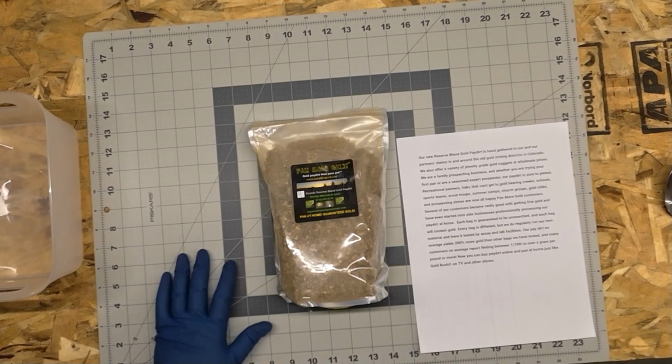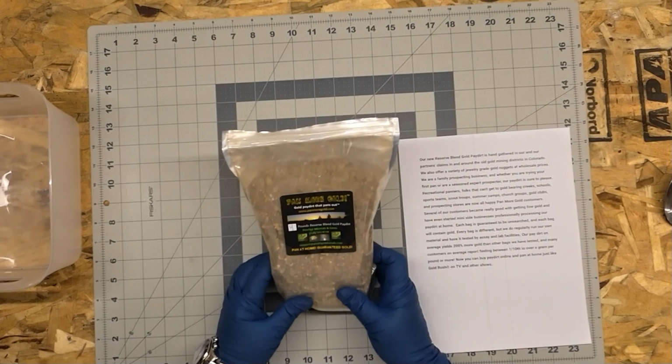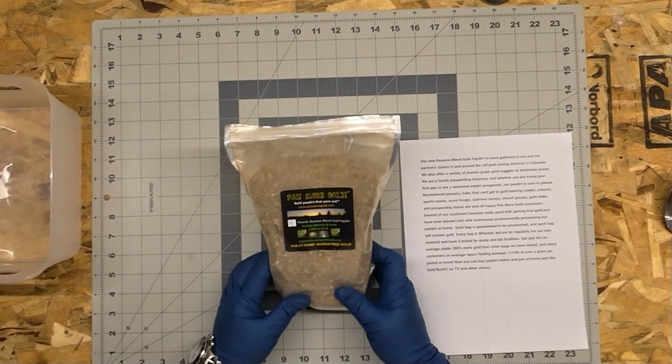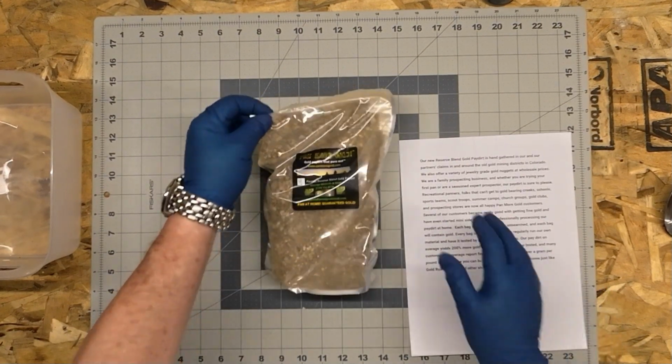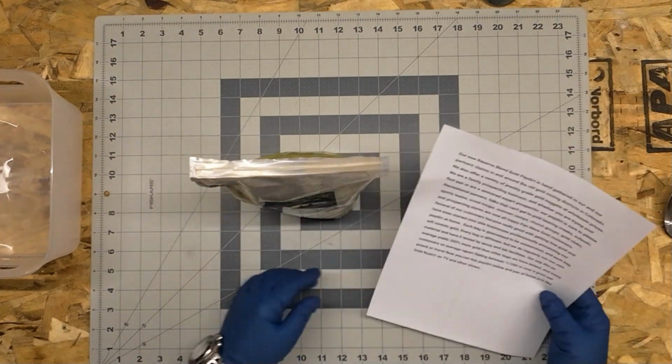Hey friends, today we're going to take on processing this 4-pound bag of Panmore Gold's Reserve Blend Gold Paydirt. I pulled this off their website. This is what they say about it.